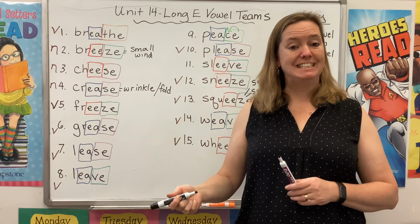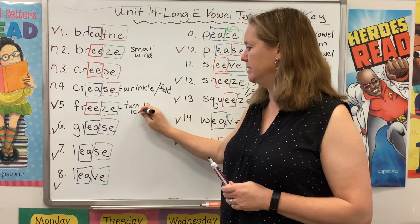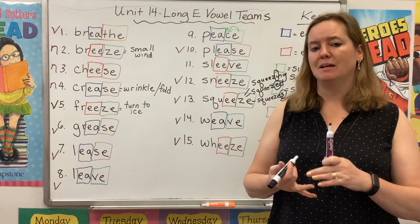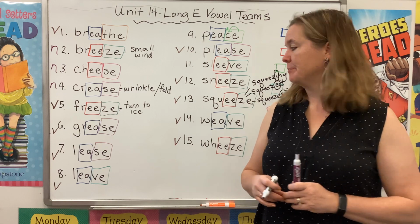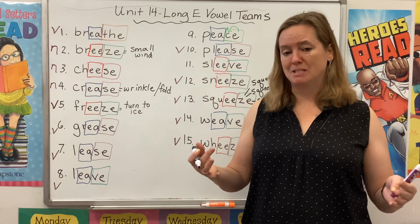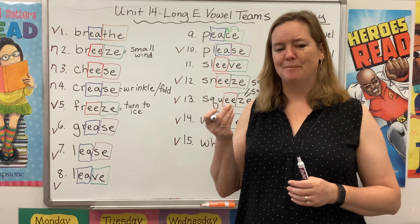If something freezes, it turns to ice, right? Changes from a liquid to a solid. Grease can be butter, it can be vegetable oil, anything that keeps things from sticking. Also, if you cook stuff in a pan, let's say you fry up some bacon, you're going to have lots of grease left over because all that bacon fat will turn real slippery.